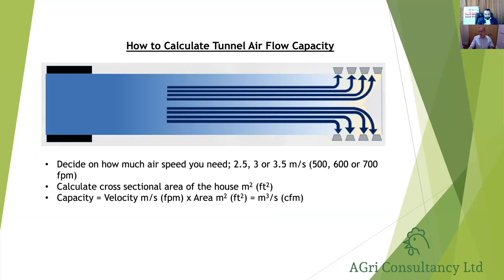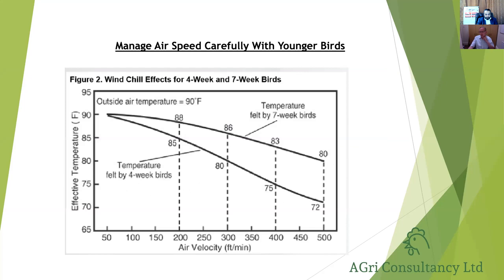I just put this graph in. This is courtesy of another university, but it shows the effect of wind chill at different air speeds depending on the age of the bird. So obviously 4-week-old broilers, not as well feathered, will have a bigger effect of that wind chill as the airspeed increases. I apologise, that's in Fahrenheit and feet per minute. It's just where the slide was produced. But it shows the differences between age of bird and how they're affected by the airspeed.